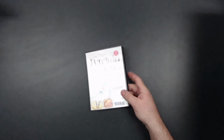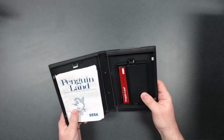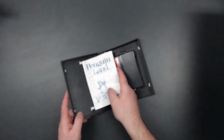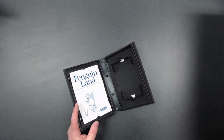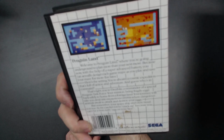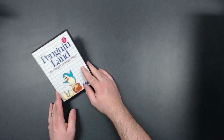Item number 1 is Penguin Land for the Sega Master System. I don't think this is... Oh, it is. Complete in box Penguin Land. Got the manual. This is a game that I don't believe was on my list, nor is it a restoration candidate. So that's very cool. A little Penguin Land action. I cannot wait to play this one. You better believe that all these things are going to be fun for sure.